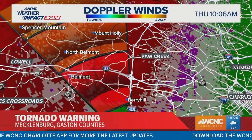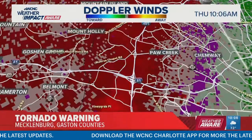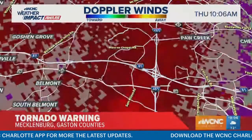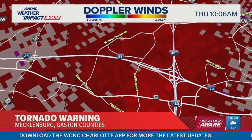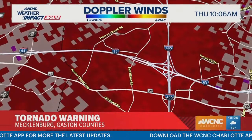Taking another closer look at this, yeah, still looking pretty solid as far as any rotation goes. Berry Hill, Vineyards Place looks to be directly over you. Since this is now turning a little further off towards the north, we mentioned Sam Wilson. We're going to keep that other camera active, where we could actually see this cross I-85, the way things are looking. Also, Wilkinson Boulevard.